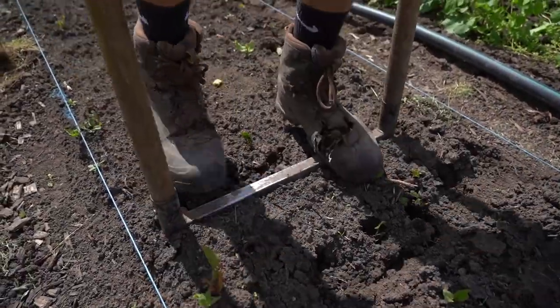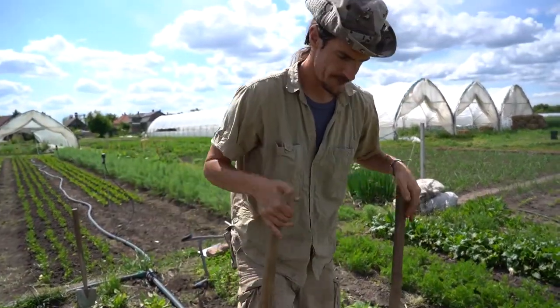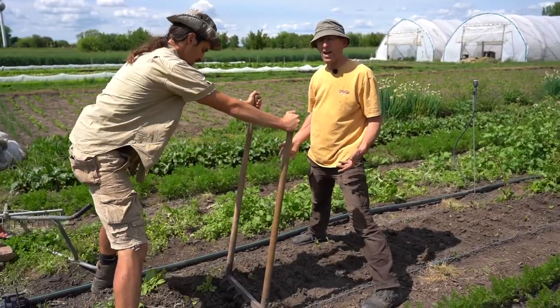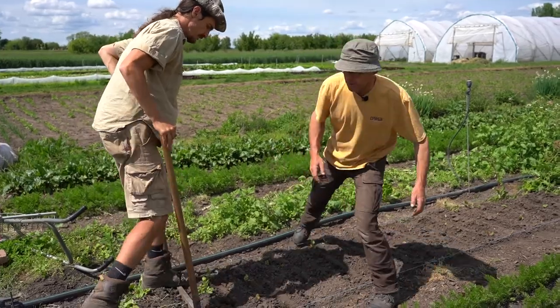One of the benefits of the 80 centimetre bed width is that you can see Logan easily straddles the bed width. And when you're working by hand every day, all day, that convenience makes a big difference.